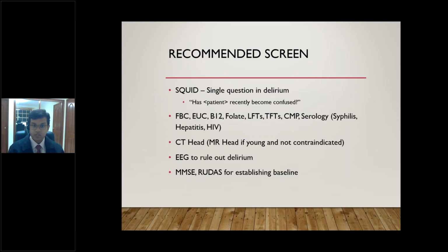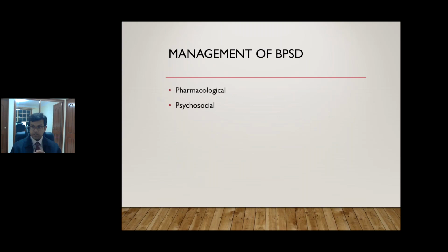That's my standard organic screen in order to try to look for what other issues could be contributing to why the person is presenting in this way. And I give all that basically to talk about the different kinds of dementia, how to try to rule out things before we go on towards the management of the BPSD. Were there any questions at that point?